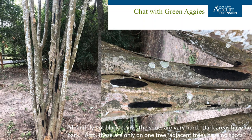Melinda offers that this could be the pruning paint by the maintenance person, and I think that could very well be. This has definitely got black paint.